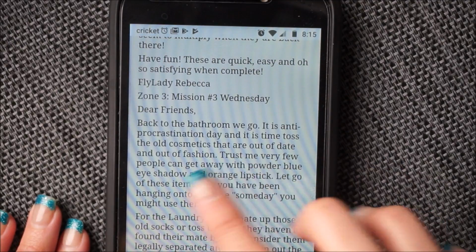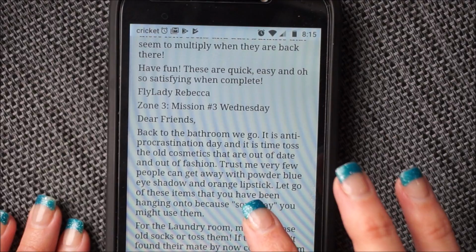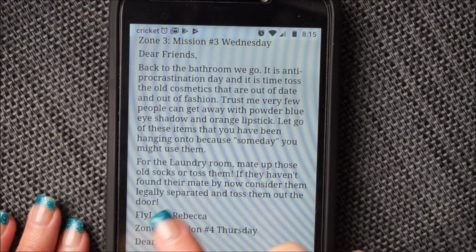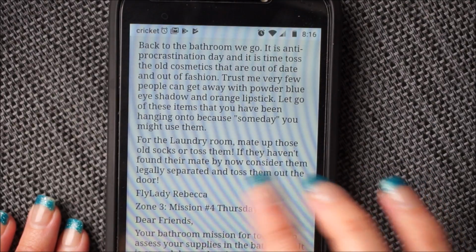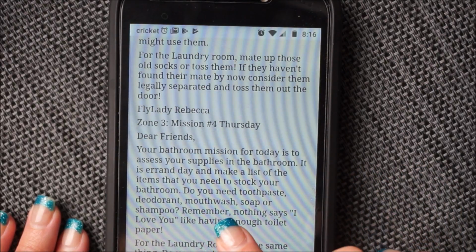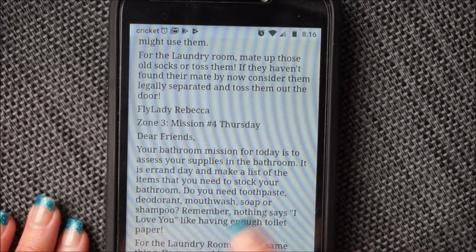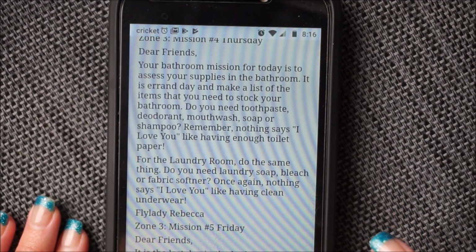Bathroom is go through all of your cosmetics and get rid of the ones that are out of style or expired. In the laundry room, match up old socks and toss them. If you haven't found their mate, then they're probably gone. Another mission you could do is make a list of the items that you need to stock your bathroom, like toothpaste, deodorant, mouthwash, soap, shampoo. Same thing in your laundry room. Do you need any laundry soap or fabric softener?